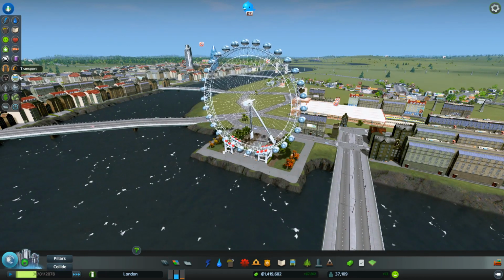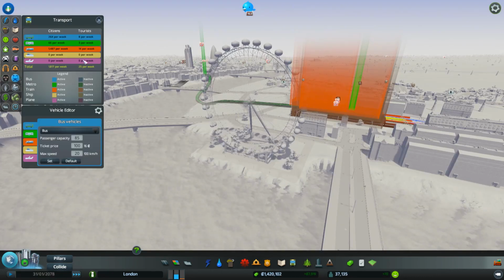Where do we see? I think probably the best place to see it is in here. So let's see. We've got like 8, 3, 14. So like no big numbers. 25 per week.